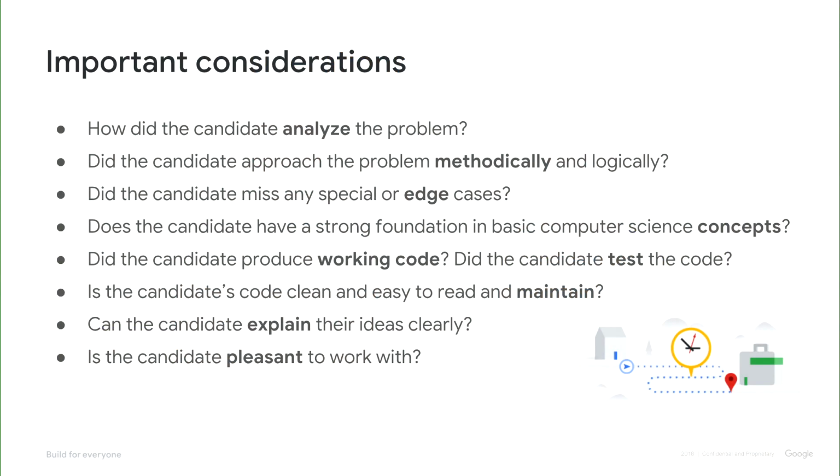So once you're in an interview, what do we evaluate? The first thing we evaluate is how the candidate analyzes a problem. If the candidate went through the problem methodically and logically, and if they found special cases or edge cases that have to be covered, like an empty array, or having a null pointer, or similar edge cases. We are looking for a strong foundation in computer science and computer science concepts.